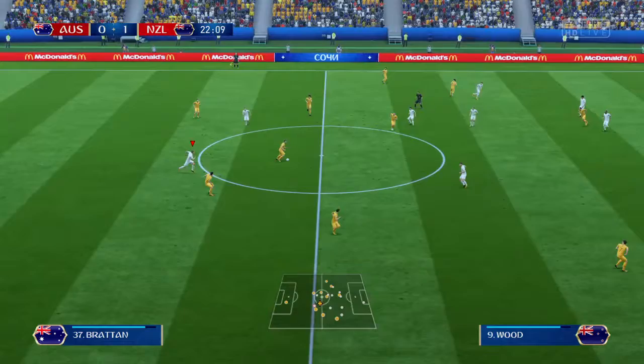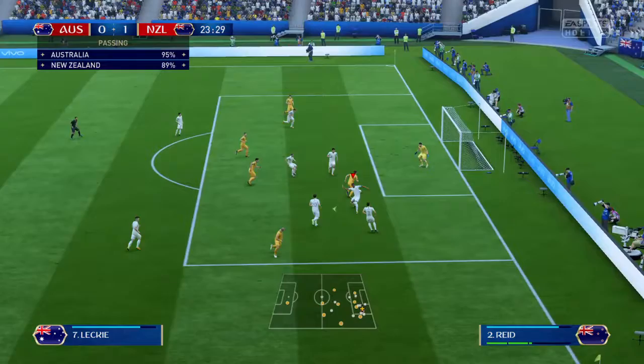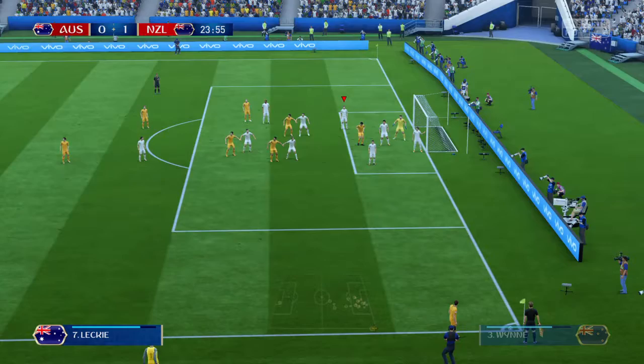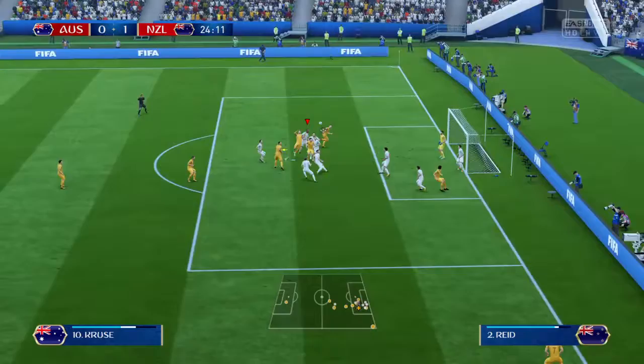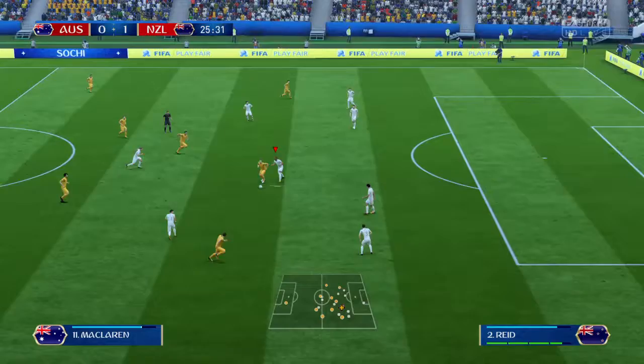Really getting at the opposition this far up the pitch now. Time to get the ball in. Lecky! Very good stop here. Australia get the corner. Well away from goal. Turnover there that we didn't expect. Attacking well here.